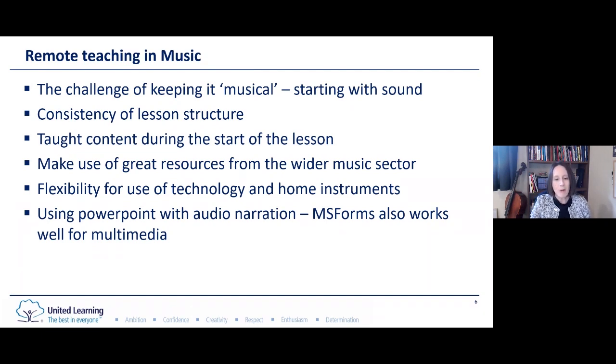We can't ever fully replace the classroom teacher or the classroom environment with its specific resources and space, but it is possible with careful thought. And the Oak National Music Lessons do a great job of this, and I know it was a priority for that team who worked on this during the summer. As with other subjects, a consistent structure was important for our lessons. It gives students a familiar roadmap for that lesson.